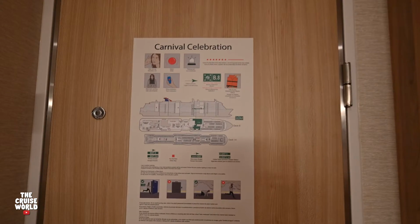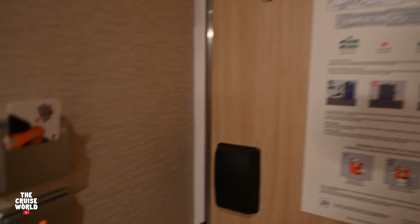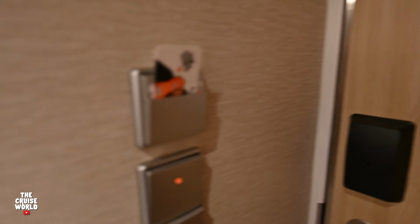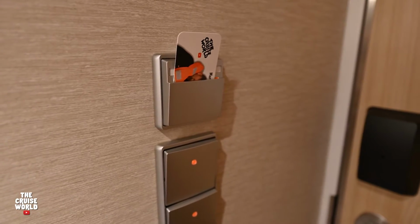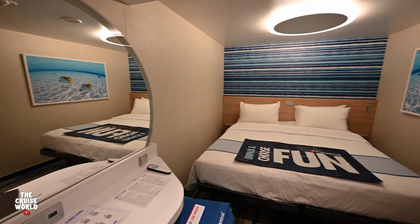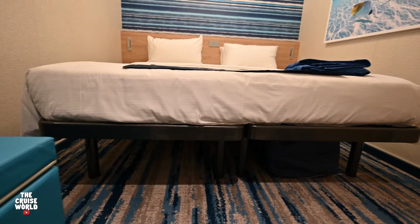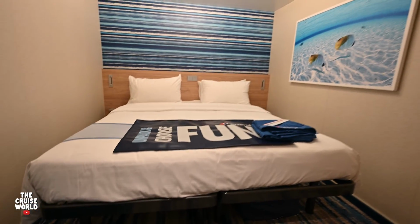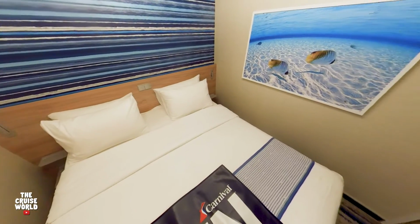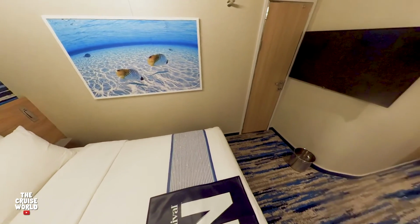Just outside the bathroom are the main light controls for the room, and we always like to make sure that we have a business card or something similar to put here in the slot so we can keep the room power on. When I put my sail and sign card there, I tend to forget about it and lock myself out. And just a little side note or hack, if you will, there is ample space under these beds to slide your large suitcases under once you've emptied them out. So we suggest doing that because these rooms aren't very big and you'll appreciate the extra space.